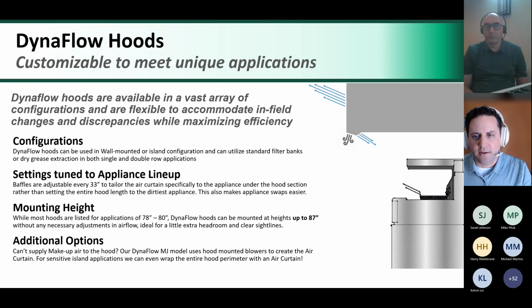The cool thing for us about the Dynaflow hoods is that they're very customizable. There are really very few projects where we cannot use a Dynaflow hood because they're so flexible. We can move them up or down. We've actually listed all the way up to 87 inches from a mounting height perspective. We've got all different configurations. We've got wall hoods, island hoods, and some other less used ones. We're adjusting every 33 inches within the baffles to allow for the minimum exhaust volume. That allows us to make sure the air curtain is appropriate for the appliances that are under it to be effective.